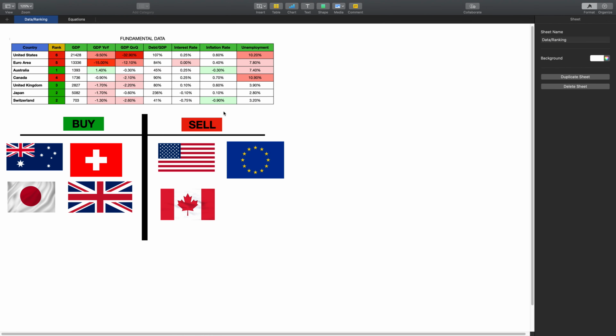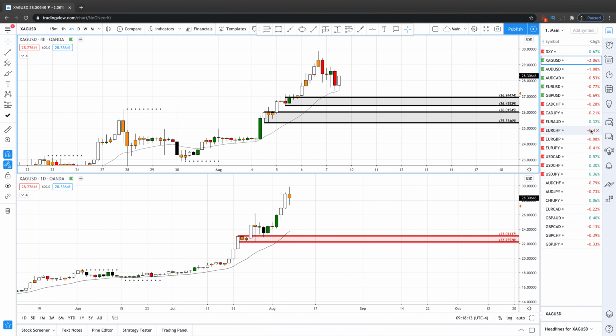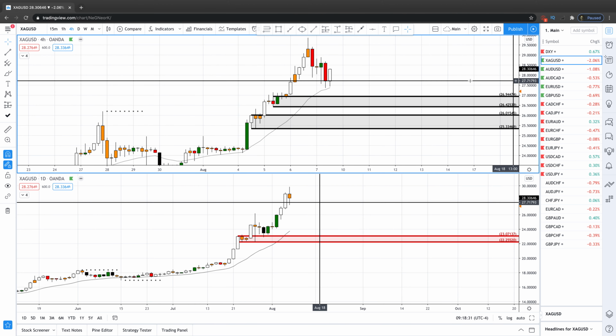As far as my fundamental data sheet goes, the rankings all remain the same. I only had to change a few bits of data. Canada's unemployment dropped a little bit, and I think Switzerland's interest rates rose a little bit. I forget what it was, but the rankings are all still the same. So this week's looking the same for me. My color codes are all in here. Green means I'm looking to buy, red means I'm looking to short. These are all just extra pairs that I'm not even paying attention to, because I want to keep it simple and have that fundamental backing, which gives me confidence.